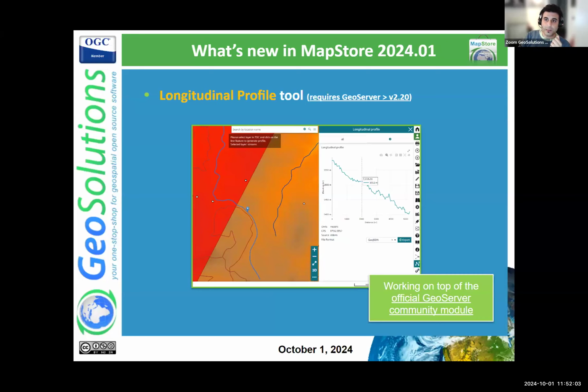Other tools have been included. In particular, further enhancements have been provided also for other powerful tools like the longitudinal profile, to provide additional capabilities. We remind that this is the tool aimed at calculating the longitudinal profile over a digital elevation model, basically a DTM or DSM. It is working on top of the official GeoServer community module we have implemented for this purpose.